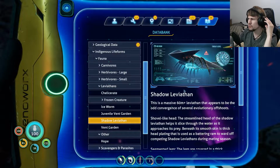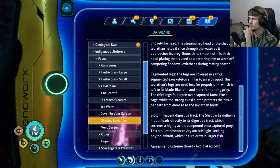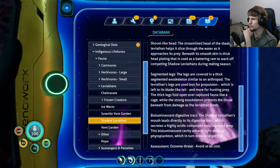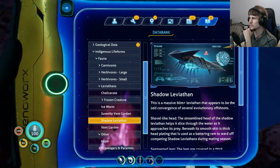Yeah, the legs are interesting because, does that actually mean it could crawl along the ground if it wanted? Legs are covered with thick segmented exoskeleton similar to an arthropod. The legs are used less for propulsion, which is left to its blade-like tail, and more for hunting prey. Okay. Thick legs fold open over captured fauna like a cage, while a strong exoskeleton protects the tissue beneath from damage as the Leviathan feeds. And the bioluminescent digestive tract.